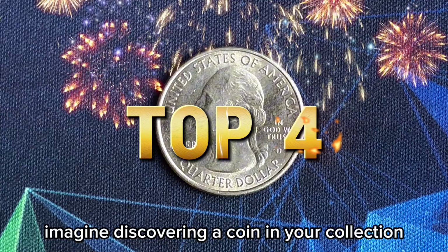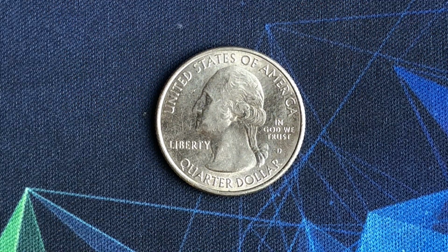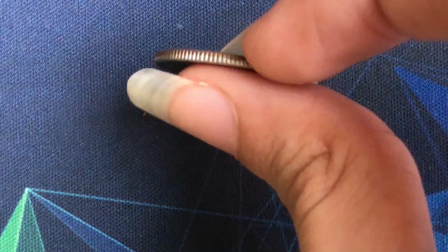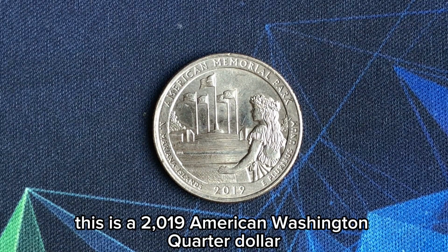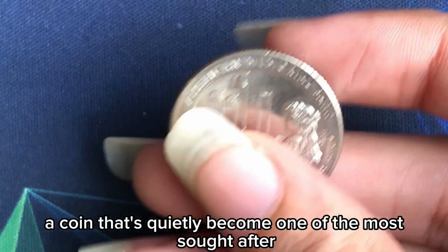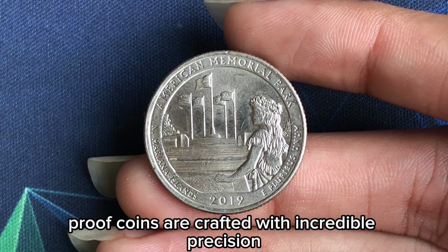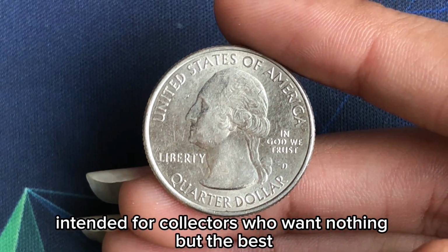Top 4. Imagine discovering a coin in your collection that could instantly change your financial future. It looks like an ordinary Washington quarter, but it's far from ordinary. This isn't a worn-out coin from your pocket. This is a 2019 American Washington quarter dollar from a U.S. mint-proof set, a coin that's quietly become one of the most sought-after modern treasures in the coin world. And the kicker? Its value could blow your mind. Proof coins are crafted with incredible precision, intended for collectors who want nothing but the best.